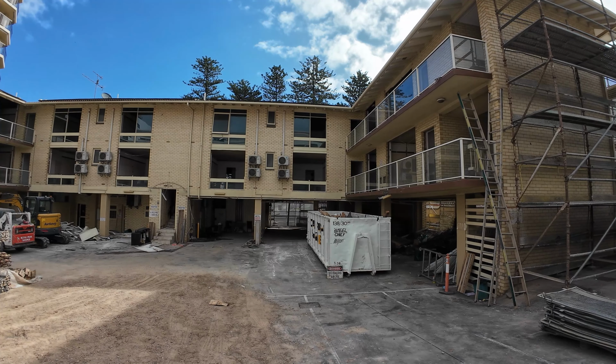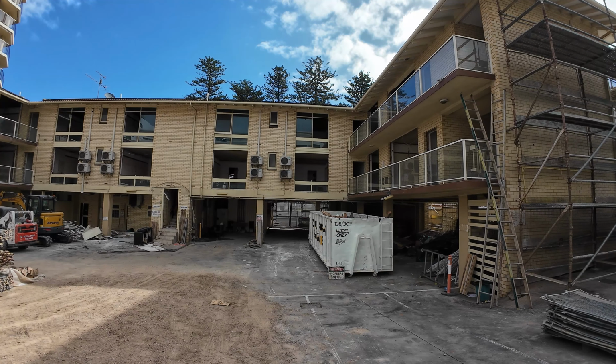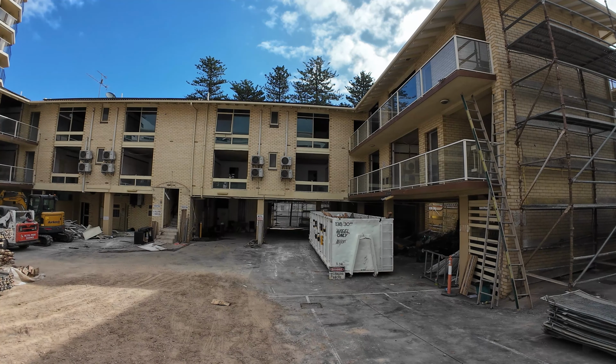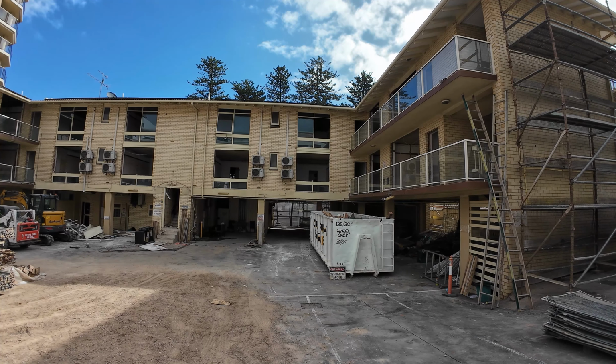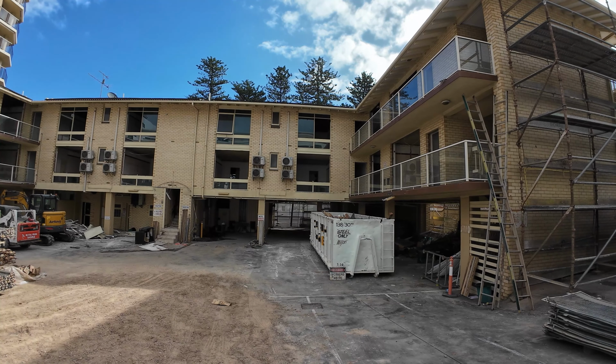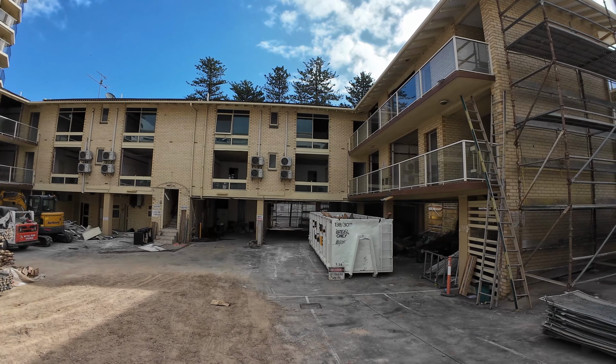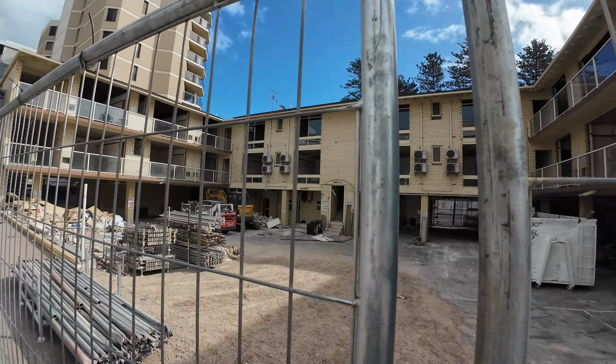Probably one of the downsides was that it did not have a lift. So if you were staying on the upper floors, you would have had to have carried all your bags upstairs to the top. But generally speaking, this place had a fairly good reputation.